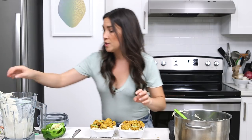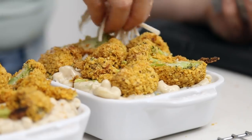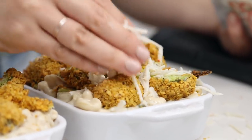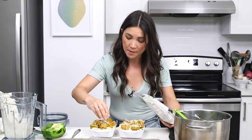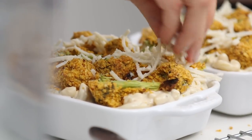Now, maybe we just take some of this pepper jack. Oh, yes. And we're just gonna go under the broiler. You know, these don't really need to be cooked much more. You just wanna brown the cheese on top, I realized. So I'm gonna put them on a tray, broil them, and then I think that's that. I gotta come up with a fun name now for them.